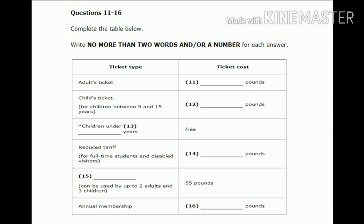For full-time students, 16 years and over, and disabled visitors, we offer a reduced tariff. If you have a reduced tariff, you pay only £19. And if you're going to make a visit with your family, it's a good idea to get a family ticket. The family ticket enables you to visit the tower and one other royal palace during one day. It costs £55 and can be used by up to 2 adults and 3 children.